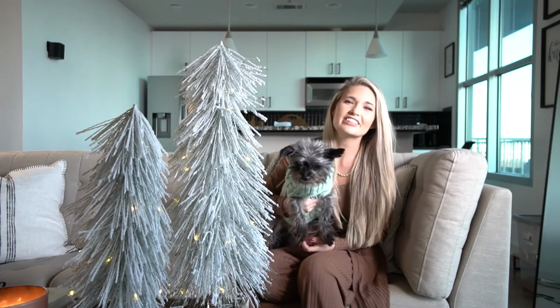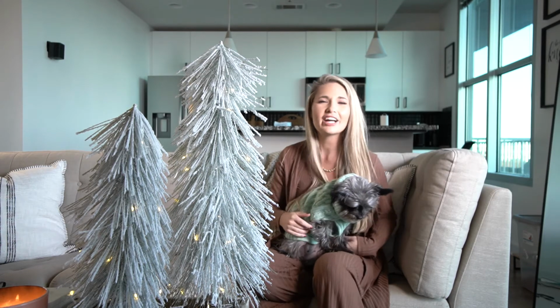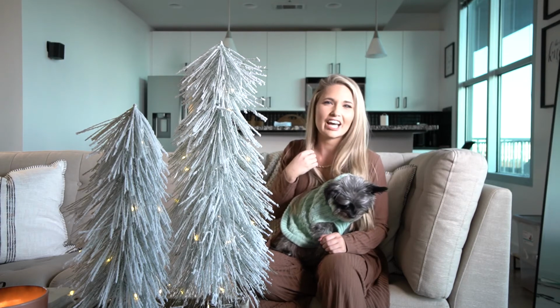The next thing to do is to grab some cozy clothes. Make sure your little furry friend has a cozy outfit too, and turn on some Christmas movies because that is one of my favorite things to do to feel cozy and warm this time of year.